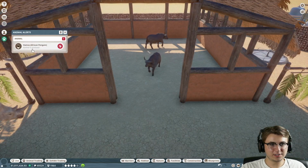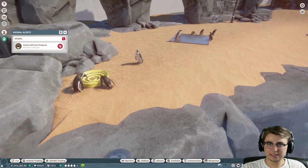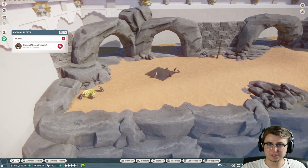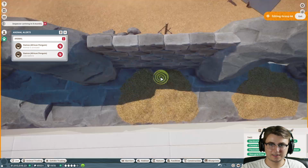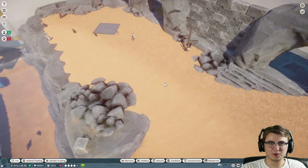Something else that we've forgotten to do as well. Animals stressed. Penguins are getting stressed now. Yeah, animals distressed and trying to hide. You guys have tons of hiding spots in here. Let's move the slow feeder. Let's put that back in here so they can hide while they eat or something. I don't know, maybe that'll help them out.